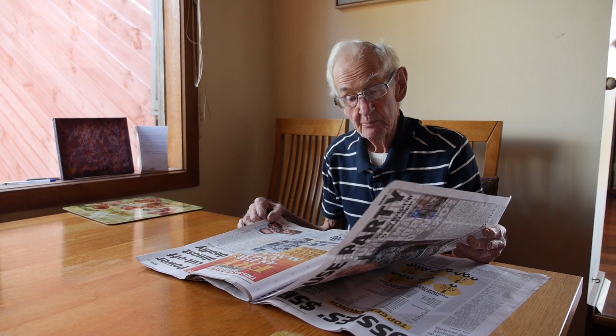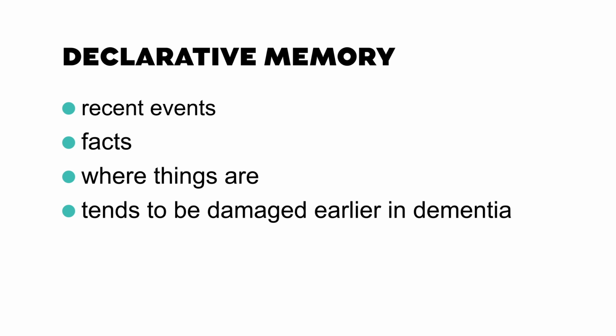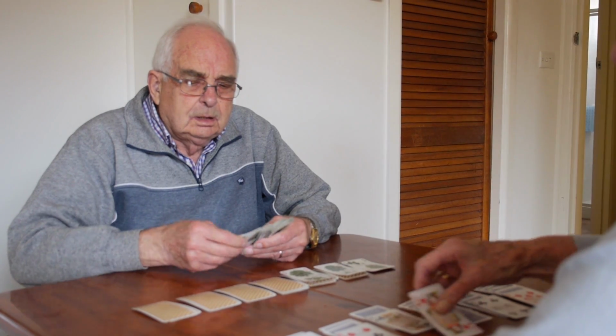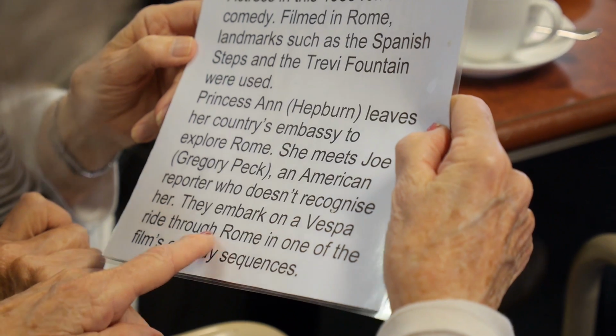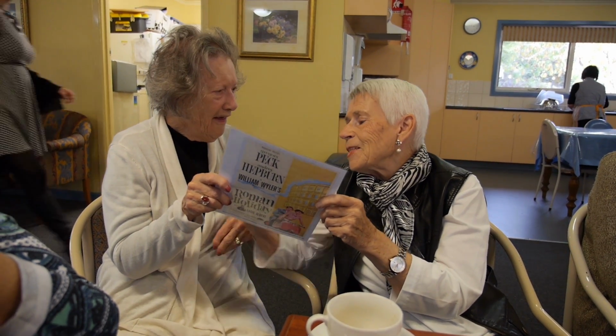This area of memory is known as procedural memory. On the other hand, declarative memory refers to memories of recent events, facts, and where things are. This area of memory tends to be damaged earlier in dementia. The challenge is to provide opportunities for engagement in activities at home and in social groups that use and maintain the strength a person has while providing support for memory that is more impaired.